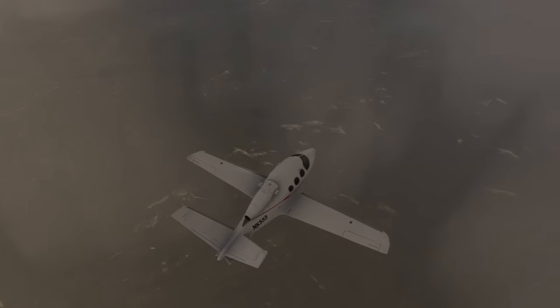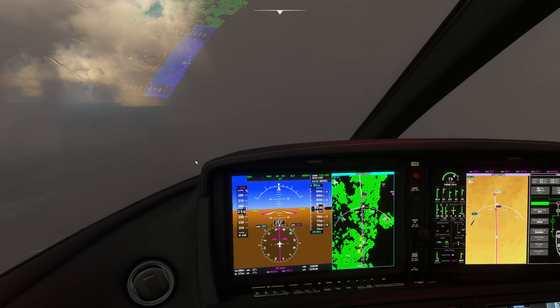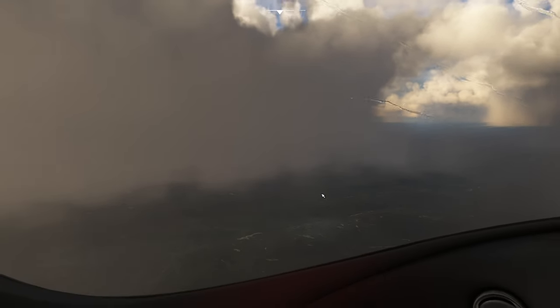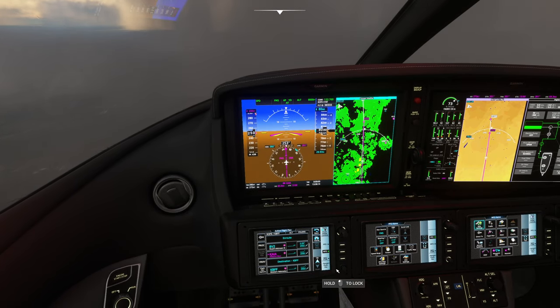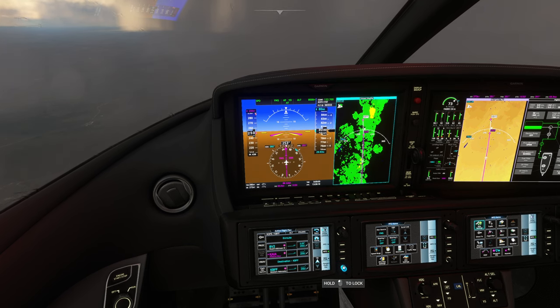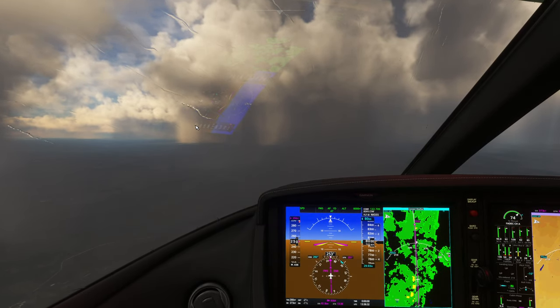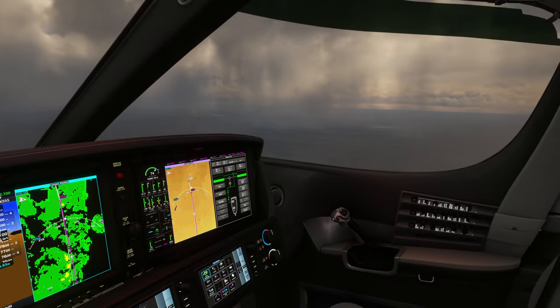Almost out of it, and then it should be fairly scattered until we get to Alliance, where it looks like it gets heavier, but we do have some heavier bits just to the left of us now. And then, man, if that moves down at all, we're not going to see a whole lot. Alright, just breaking open now.